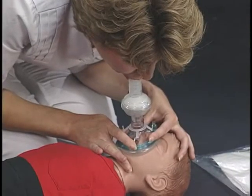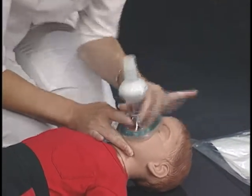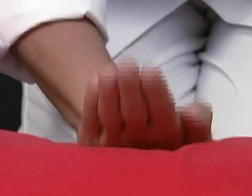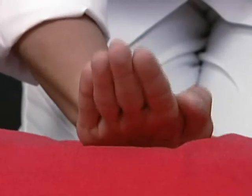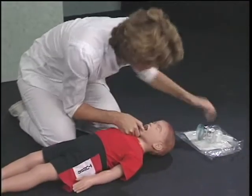If the child is found unconscious, the procedure is the same as for an adult. Give 30 compressions and 2 breaths. 1, 2, 3, 4, 5, 6, 7, 8, 9, 10, 11, 12, 13, 14, 15, 16, 17, 18, 19, 20, 21, 22, 23, 24, 25, 26, 27, 28, 29, 30. Look in the mouth and remove an object if one is seen.